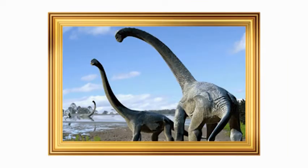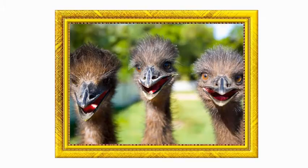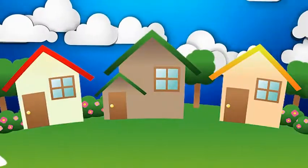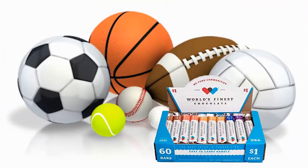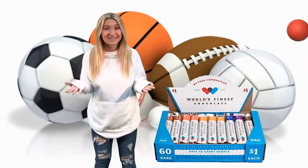Here's a list of people you can sell to. Your grandparents, your aunts and uncles, cousins and friends, brothers and sisters, and your mom and dad. And sell to close neighbors with the help of a grown-up. And take your chocolates to your school sporting events. The possibilities are almost endless.